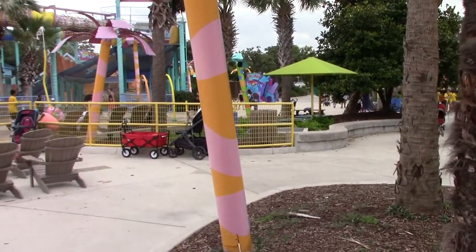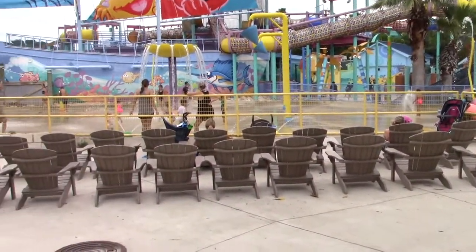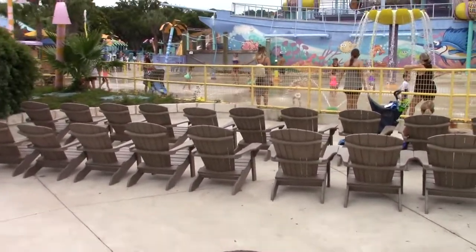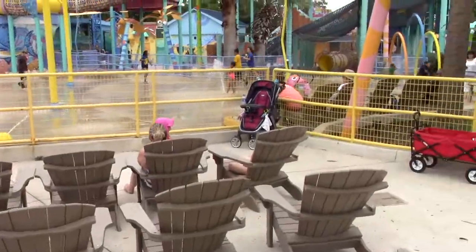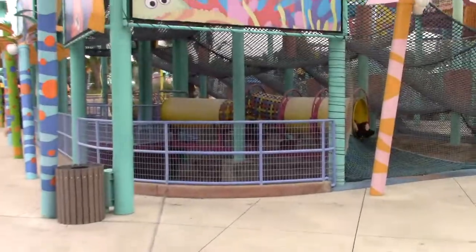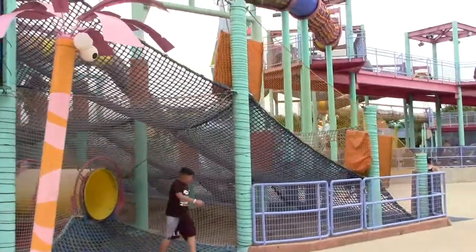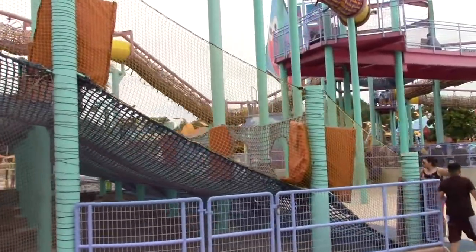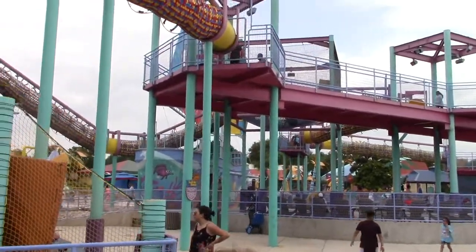Alright, right across from the Beluga Whale show is the Sesame Street Kids area. They have a small water splash section where the kids can play in the different water jets. It's called Bay of Play at SeaWorld. There's a great big climbing area for the younger ones, sort of tubes and slides. A great place for the little ones to come and burn off some energy.